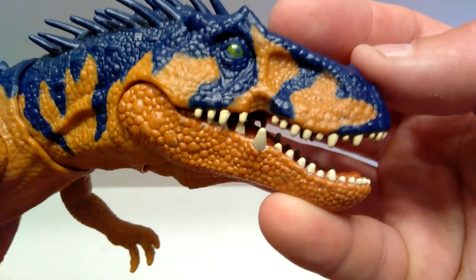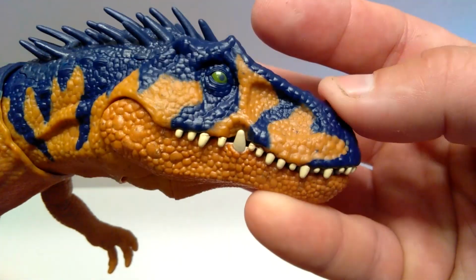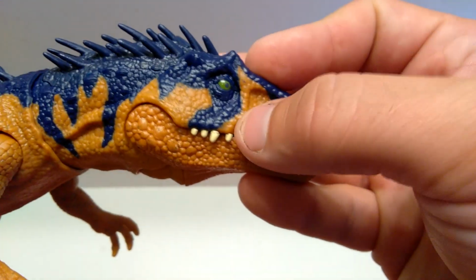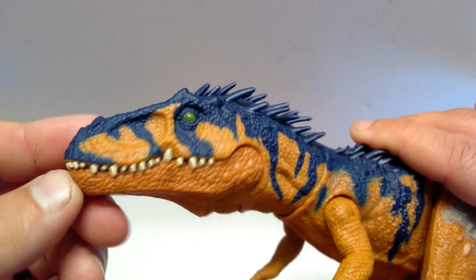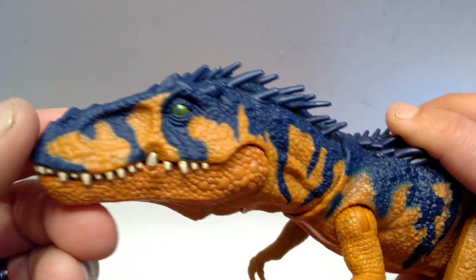And you can also see that the teeth look really nice, and they have almost like an interlocking tooth right here that comes up onto the upper jaw from the lower jaw, which looks really cool and is definitely a good bit different from most other Mattel figures, so I do like that as well.